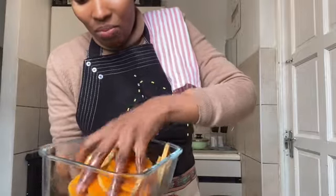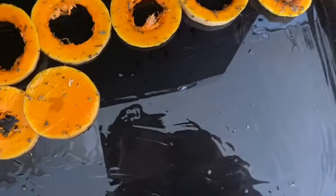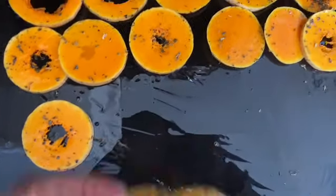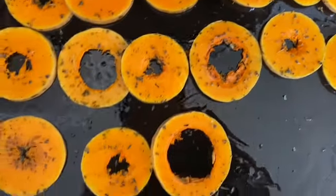So okay guys, this is it. I've used my hands. Since I've used my hands already, no need for me to use the silicone brush. And then I'm just going to spread the oil. But anyway, even if you don't spread the oil, the heat will automatically spread it. But I just love proper things. And then we are going to place our butternut until the tray is full or until the pieces are all put down. Oh guys, we're going to have a very nice supper tonight.